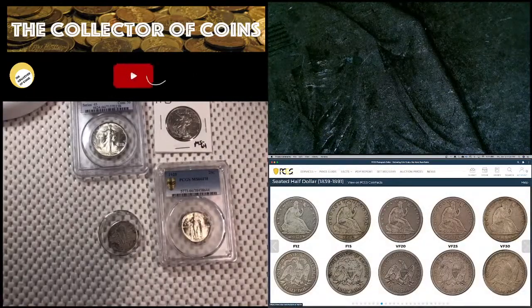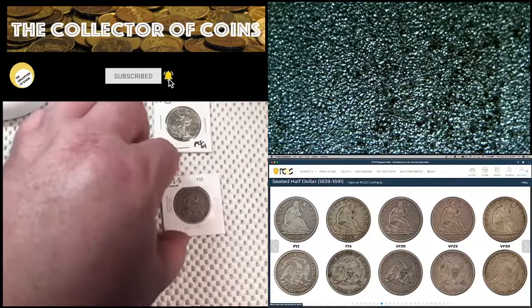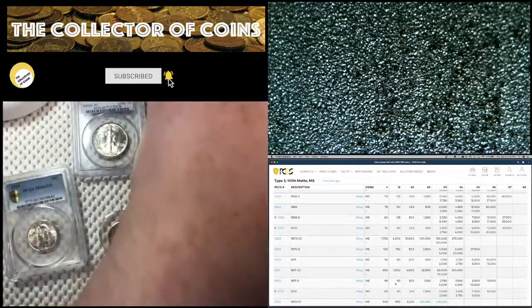So here's the key question. Do I send this out to get graded? Let's put it on the mat here. We saw the value, let's go to the price guide. The Seated Liberty $50 is a maybe.